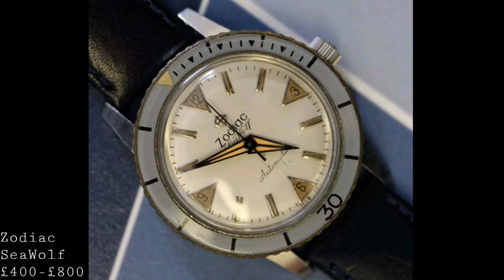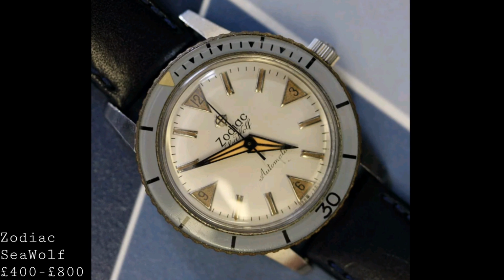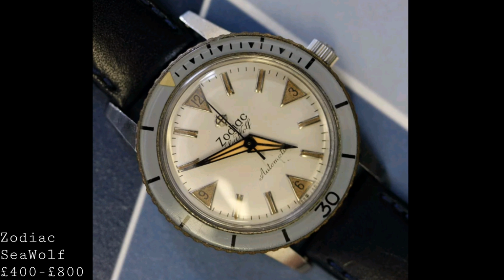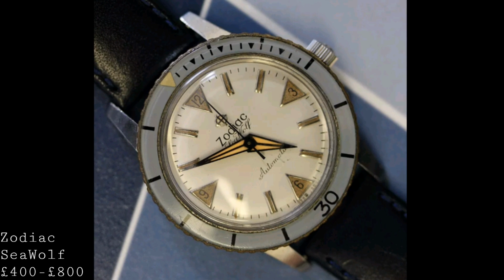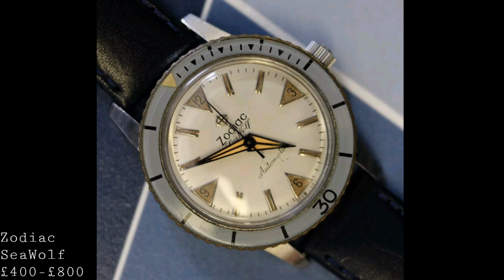Now, these watches are actually water resistant to 200 metres, which does really impress me, I think, because these watches were in that first era of watches when a great deal of those dive watches were only 100 metres water resistant. So it does show Zodiac's influence, really, in the world of diving.